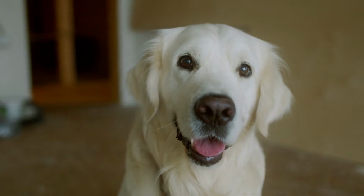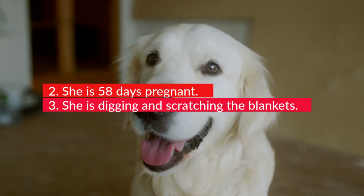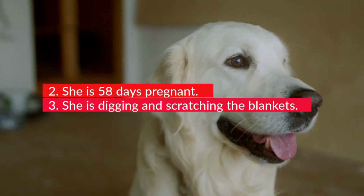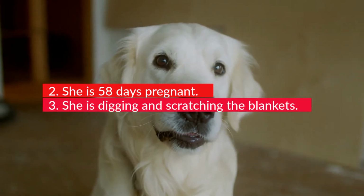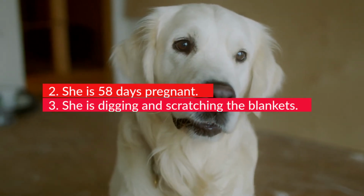2. She is 58 days pregnant. Just like people, some dogs may go into labor a little earlier or later. However, since 58 days is the marker at full term, it is recommended that you monitor your dog's actions once she reaches this milestone. If it has been more than 70 days since breeding and labor has not started, this may be an indication that something is wrong and you should seek immediate veterinary attention.